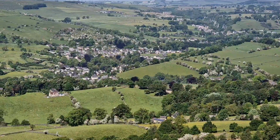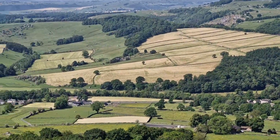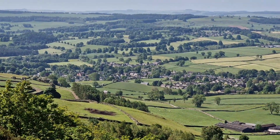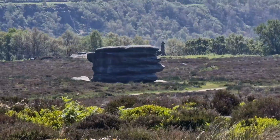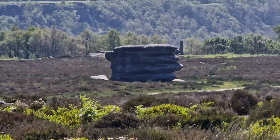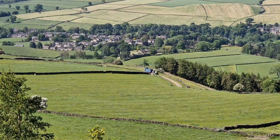As I stood on the edge, I looked down at the village of Curbar, and as I pan round to my left through the gorgeous, beautiful fields of Derbyshire Dales, straight down into the village of Baslow. In front of me is the Eaglestone. There's a very strange and local custom in Baslow about this stone, but Gaz will explain about this later in the video. As I once again look down onto Baslow, there's a tractor and a trailer going about its daily business.